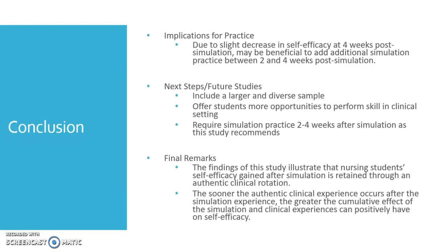So for my study, due to all my findings, I do recommend, because of the slight decrease in self-efficacy at 4 weeks post-simulation, it may be beneficial to add additional simulation practice between the 2 and 4 weeks post-simulation, because 2 weeks post-simulation, there's that slight increase, and then 4 weeks was that decrease. So I'm saying if you add additional simulation between that time frame of the 2 weeks and 4 weeks, the self-efficacy scores could actually continue to increase instead of getting that decrease.